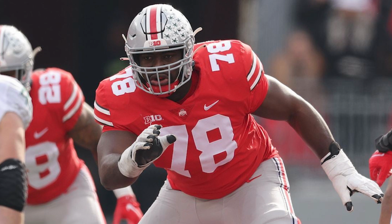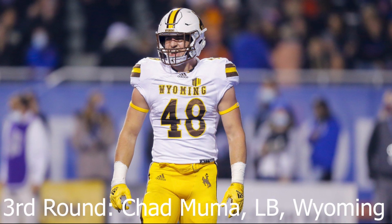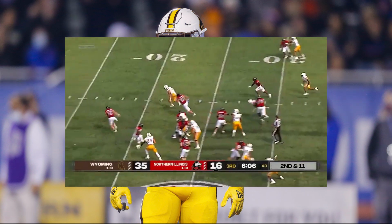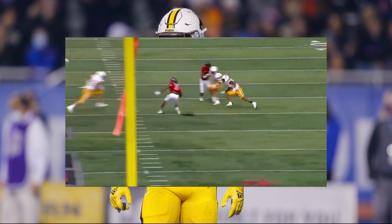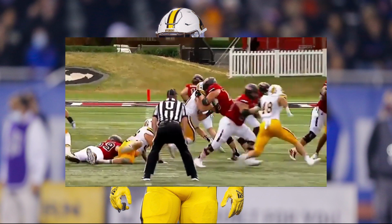Now, with the third selection in the 2022 NFL Draft, the Pittsburgh Steelers select Chad Muma, linebacker out of Wyoming. This guy is overall one of my favorite players in this upcoming draft class. I think he's one of the top linebackers in a stacked linebacker core, but immediately one of my favorites. When you watch this guy, you see an old school football player. You see a natural football player.